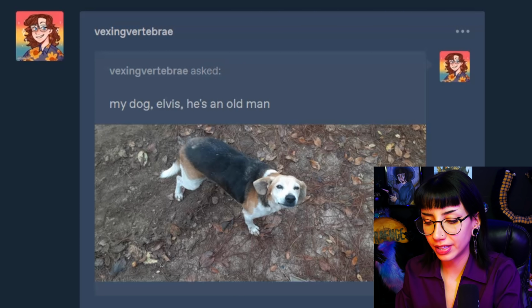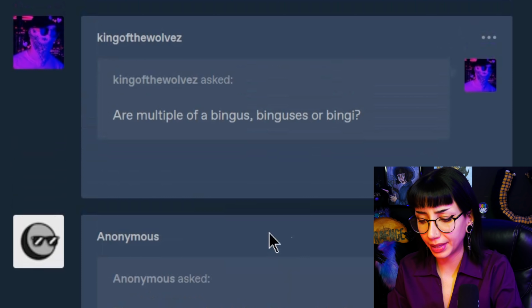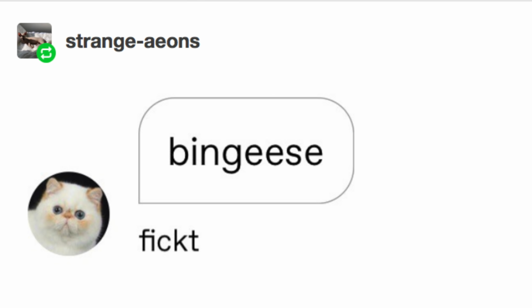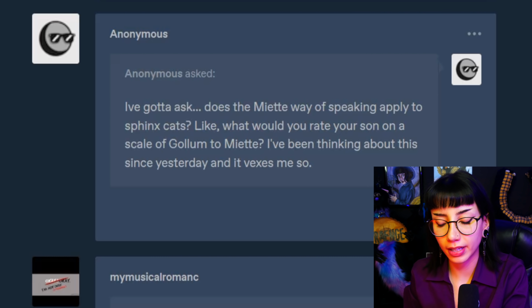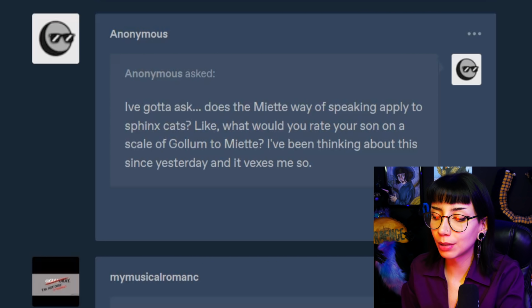My dog Elvis, he's an old man. I trust him. Are multiple of a bingus binguses or bingai bingopodes? Until someone jumped in with this game changer. Why are you gay? Drank the frog water. Does the Miette way of speaking apply to Sphinx cats? Absolutely. Like, what would you rate your son on a scale of Gollum to Miette?